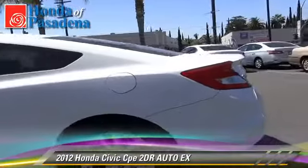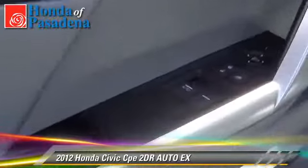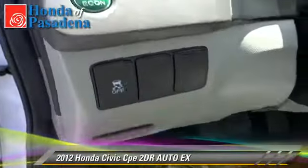Safety features include traction control and stability control. Comfort and convenience features include a CD player, power door locks, and Bluetooth wireless. Give us a call to schedule your test drive today.